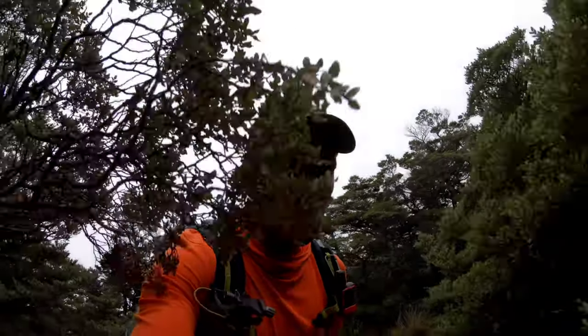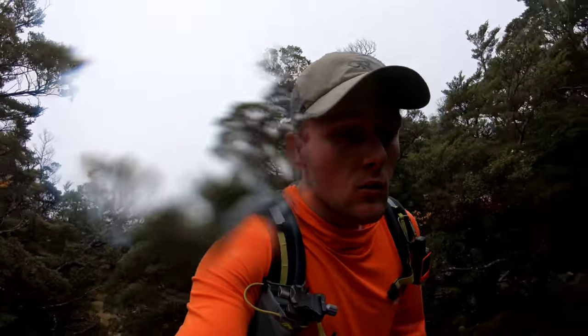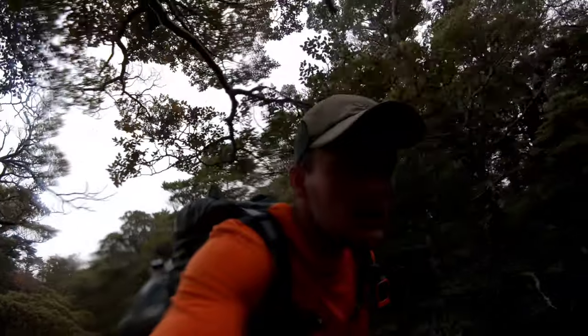I'm gonna see if I can pop out of the bush here, see what's what. Otherwise I'm gonna come back to that camp spot and we'll stay there for the night. And hopefully the weather will clear for the morning, so I can at least get some views when I'm climbing over Mount Titiroa. But it is what it is.